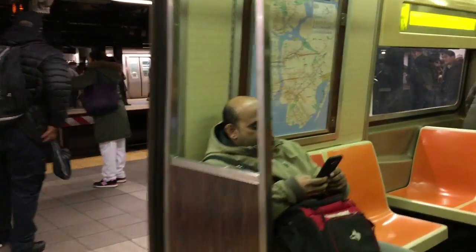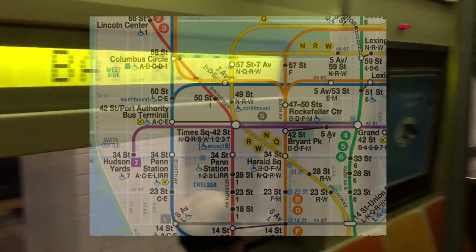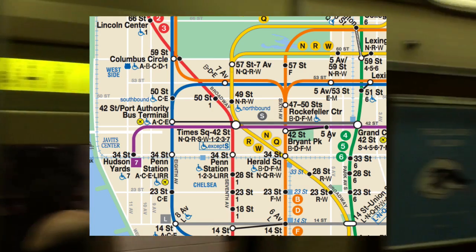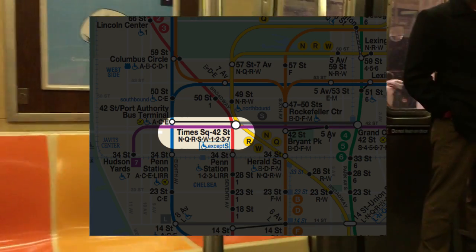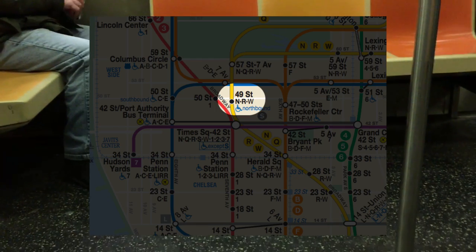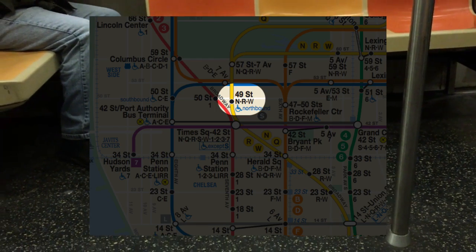If you're staying near Times Square, there are two convenient stops off of the R train. The first one is 49th Street at the north end of Times Square, and the second one is 42nd Street at the south end of Times Square. Most hotels are on the north end of Times Square, and that station is a lot smaller and easier to navigate, so I'm going to get off there.